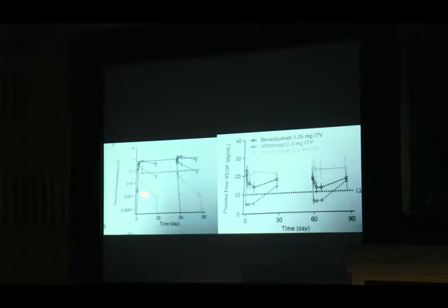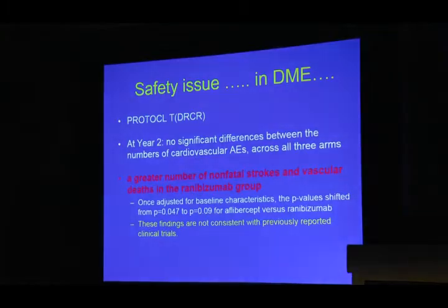So apparently ranibizumab seems to be safest. When it comes to suppressing the normal VEGF, surprisingly, it is aflibercept which is at the top, then bevacizumab, and then again ranibizumab is not suppressing the normal VEGF so much. Okay, so this is what the pharmacodynamics are showing. But this is my last slide.